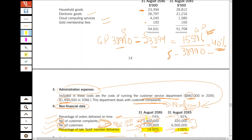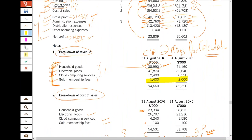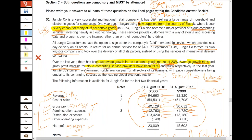So much of late deliveries. And why has this happened? It's really simple, my friends. This could be because the company has opened their own delivery system, and this own delivery system is the one that is hurting the company. So you can see a very obvious link here. Understood, friends? Very obvious link here.